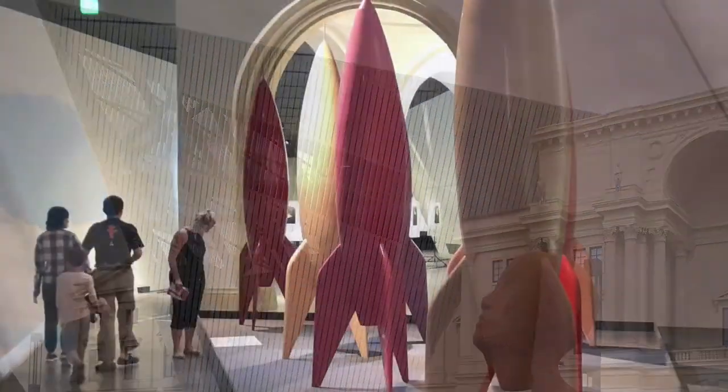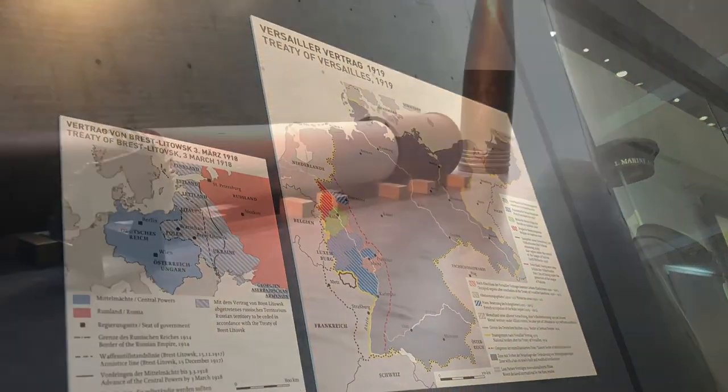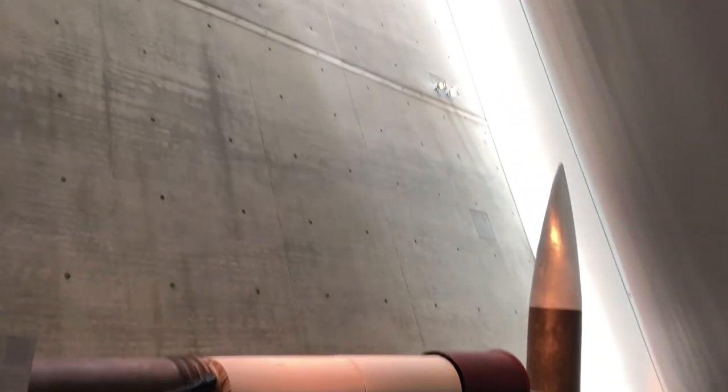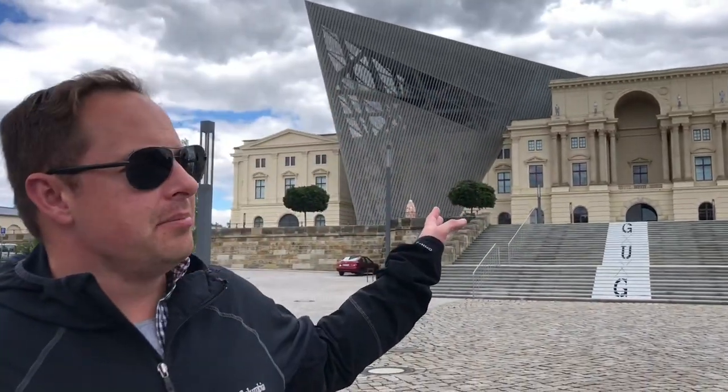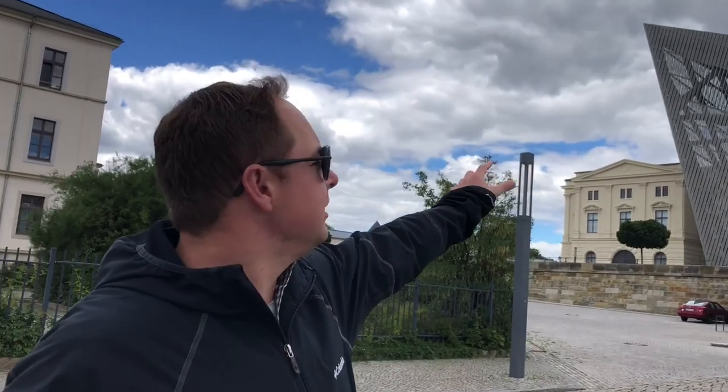Now, you can't go to Dresden without learning about the history, and we do just that at the Military History Museum. The museum exhibits give you a thought-provoking historical journey through Germany's war history. Okay, so this is the German War Museum. It's kind of more of an anti-war museum. It's occupying the old 19th century arsenal, and then there's an extension by the United States architect Daniel Libeskind as well.